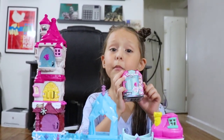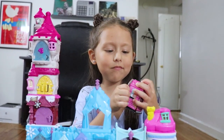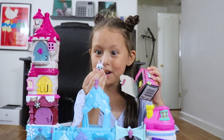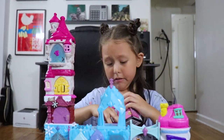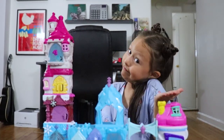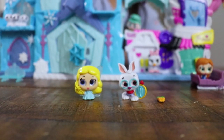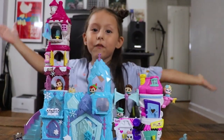There's also the small blind bags to collect. Let's open it up. Oh, we got the bunny. This fairy, but she's pretty. Oh my goodness. I got my fingers stuck in there. This is Blue Fairy and White Rabbit. Let's let them join the fun.